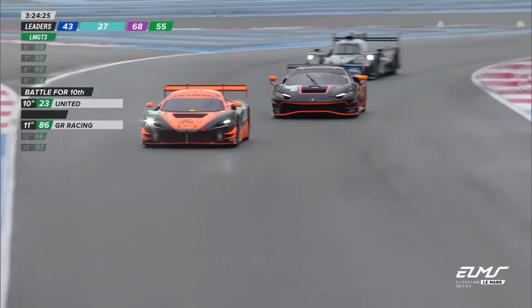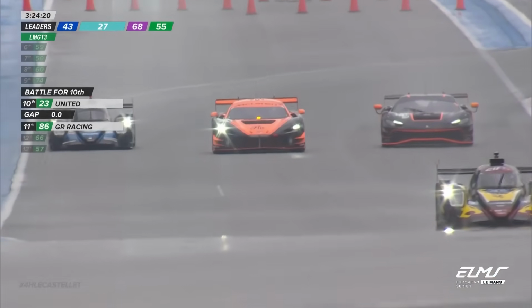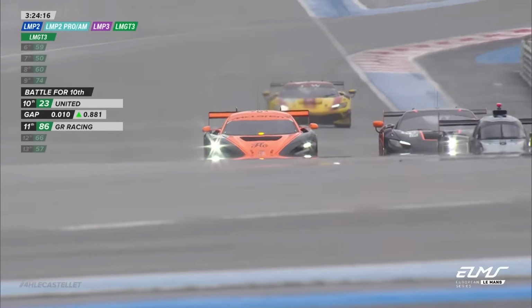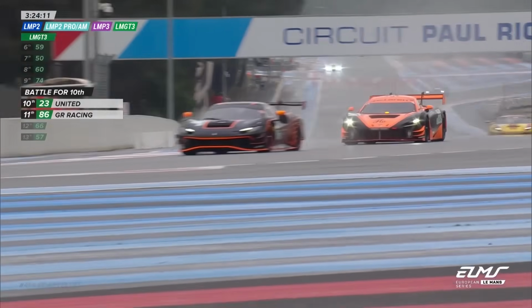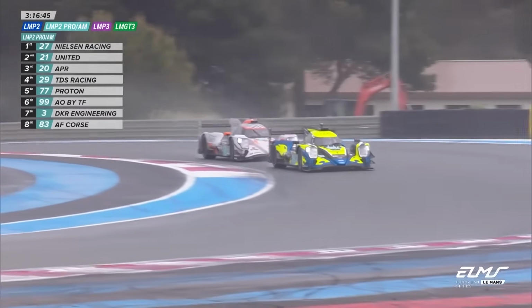So Mike Wainwright nibbling at the tail end, the rear bumper of Michael Birch's car, the United Autosports run McLaren, and better drive perhaps off the corner for Wainwright. Scott Noble catching this pair. Yeah. Back to this battle for 4th place in LMP2 Pro-Am.